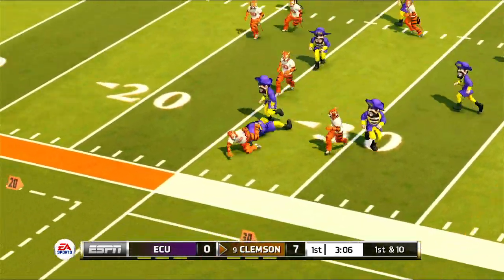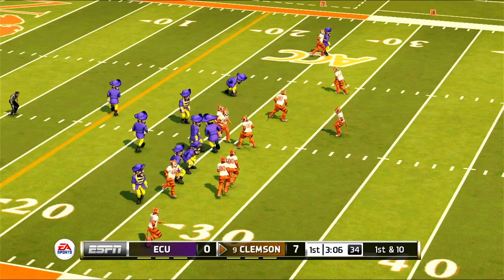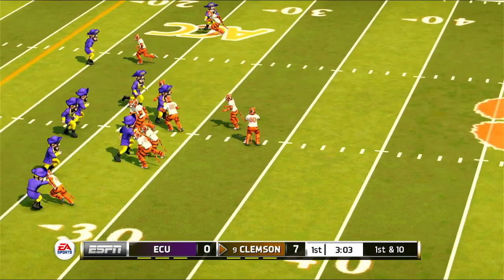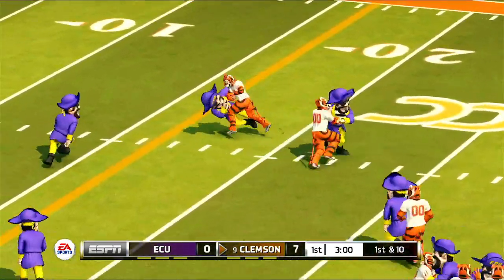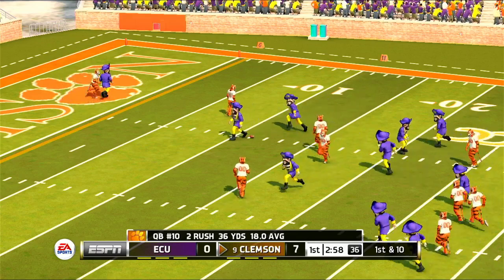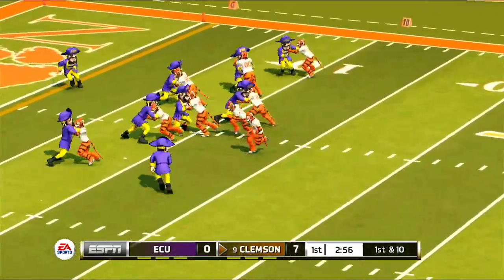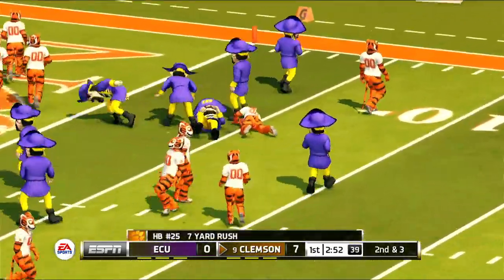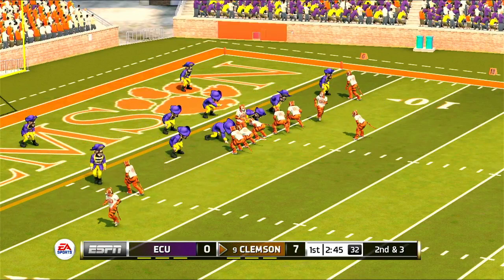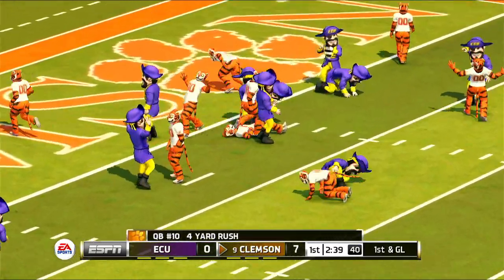He's into the open field. That tackle could have saved a very big play. Scrambling around. And he's tackled around the 11-yard line. Run up the middle. He's tackled around the 1 yard line.